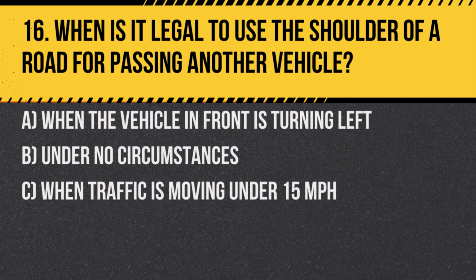Question 16. When is it legal to use the shoulder of a road for passing another vehicle? A. When the vehicle in front is turning left. B. Under no circumstances. C. When traffic is moving under 15 miles per hour. Answer: B. Under no circumstances. It's illegal to use the shoulder for passing.